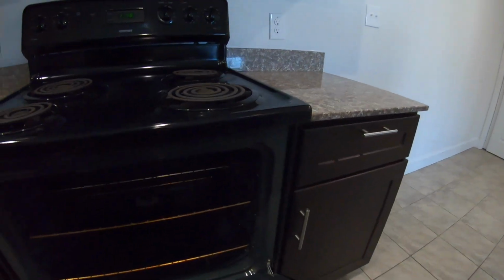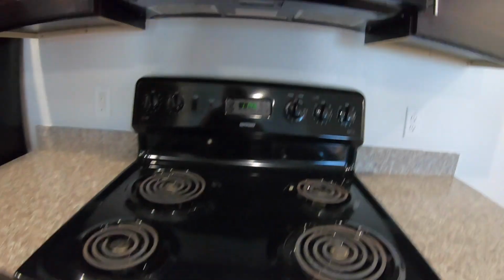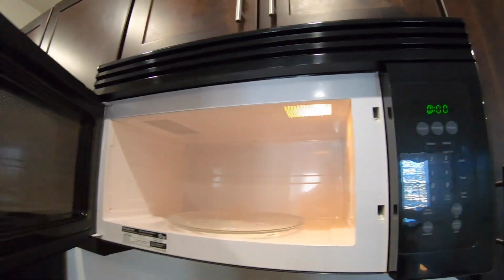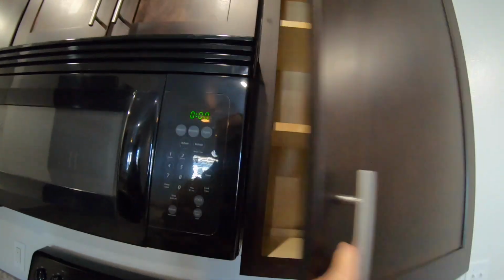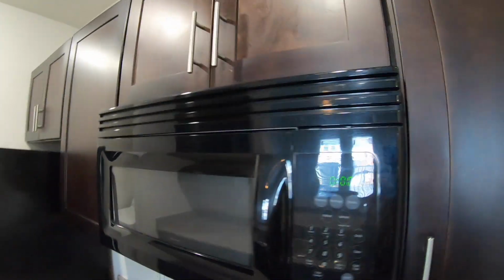This is good. A little bit worn here, but clean. And they put new filters in here, which is good. Beautiful microwave. So check these out, how clean everything is in here. A little dusty, but that's all right. It's been vacant for about a month after they cleaned it.